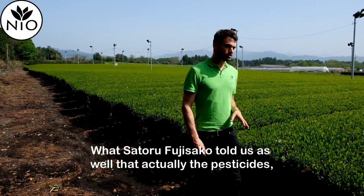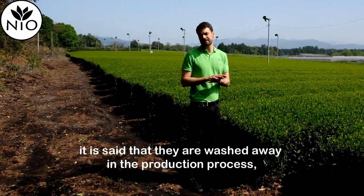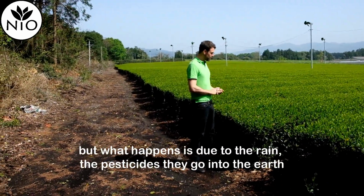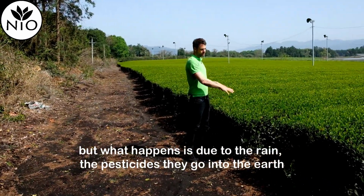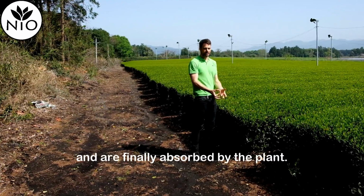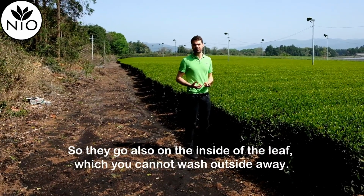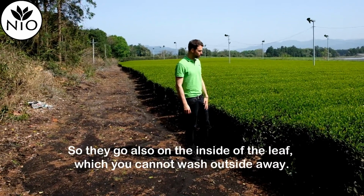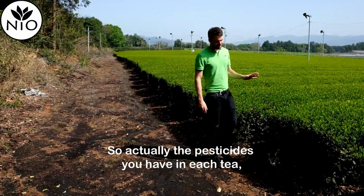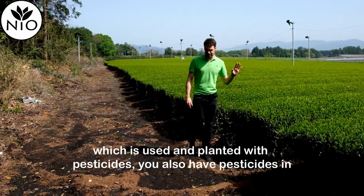What Satoru Fujisako told us as well, that actually the pesticides, it is said that they are washed away in the production process, but what happens is, due to the rain, the pesticides go into the earth and are finally absorbed by the plant, so they go also inside of the leaf, which you cannot wash away. So actually each tea which is planted with pesticides, you also have pesticides in.